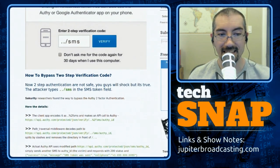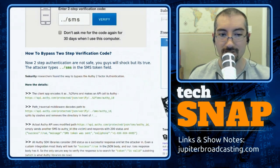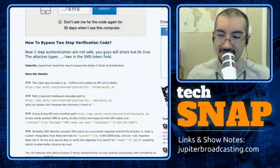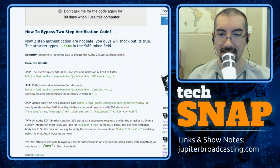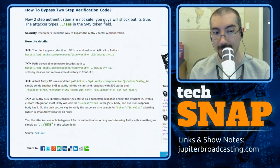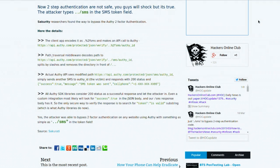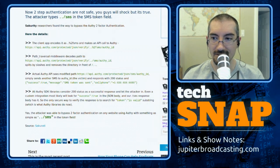Gotcha. Because the input that the user types in, supposed to be the number 1, 2, 3, 4, 5 or whatever, is interpreted in the URL, right? It's kind of concatenated into the middle of the URL. The number you enter is fed into the URL. So instead of api.authy.com/protected/json/verify/ the number you typed in / the ID of the request, what actually happens is it's api.authy.com/protected/json/verify//SMS/ the auth ID. So when the server actually interprets all that in the end, it ends up not calling the verify API, but the SMS API. So that API call just asks Authy to send you a code again.